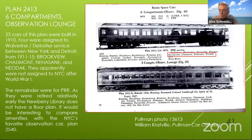The last plan we're going to touch on is 2413, six compartments in an observation lounge. Although 23 cars of this plan were built in 1910, only four had New York Central service on the Wolverine/Detroiter. This would have run from about 1911 to 1915. Brookview, Chaumont, Nahasi, and Neodak. They apparently were not assigned to New York Central after World War I.